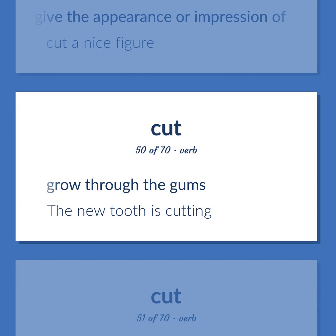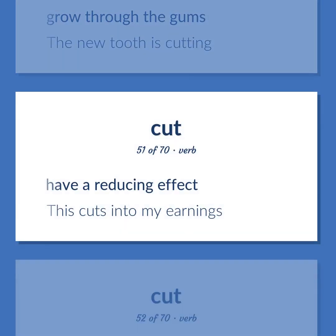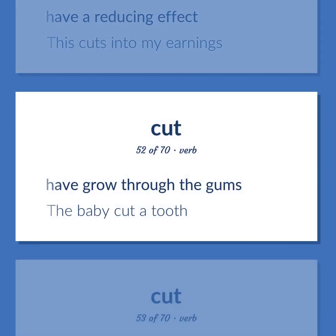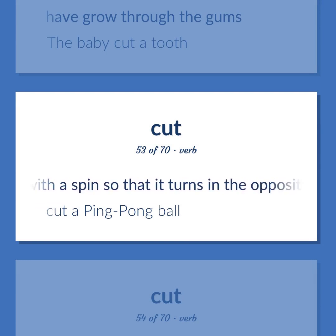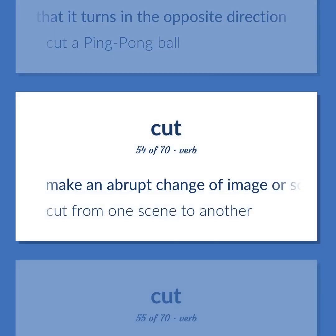Grow through the gums. The new tooth is cutting. Have a reducing effect. This cuts into my earnings. Have grow through the gums. The baby cut a tooth. Hit a ball with a spin so that it turns in the opposite direction. Cut a ping-pong ball. Make an abrupt change of image or sound. Cut from one scene to another.